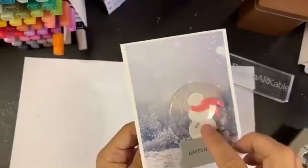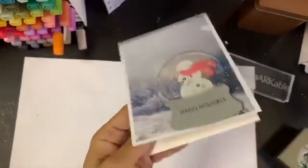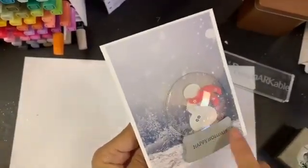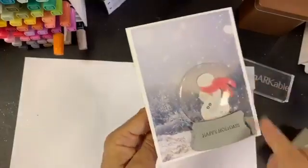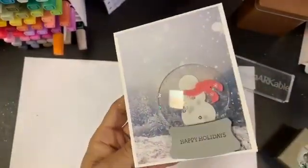We have the snowman punch. We have the scarf. We have some of the shaker things happening there for the snow globe. The base, Happy Holidays. And then we have the frosted paper. So a lot of fun happening there on that card.